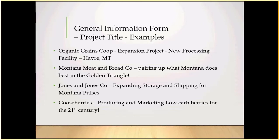Make sure the review panel knows what you're doing and is excited to read the rest of your application after reading your title. I don't recommend making a full sentence or doing multiple sentences. You have plenty of time to do that in your application.